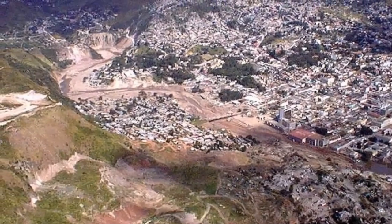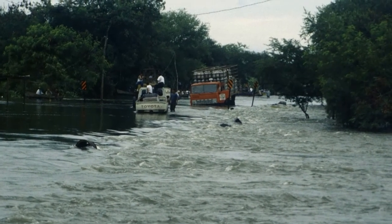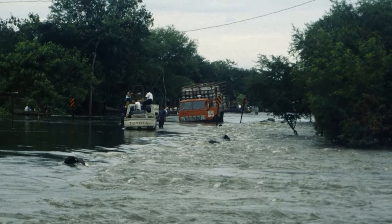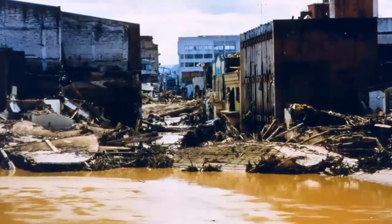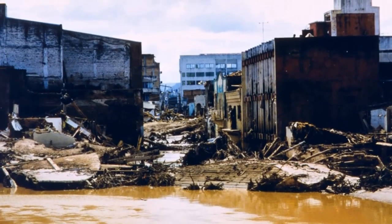Similar conditions occurred in parts of other nations, such as Guatemala, El Salvador, Costa Rica, and even Panama. In all, Mitch caused over 19,000 fatalities and over $6 billion in damages, the deadliest Atlantic hurricane recorded in the modern observation period, and the second deadliest ever recorded in the Atlantic Basin.